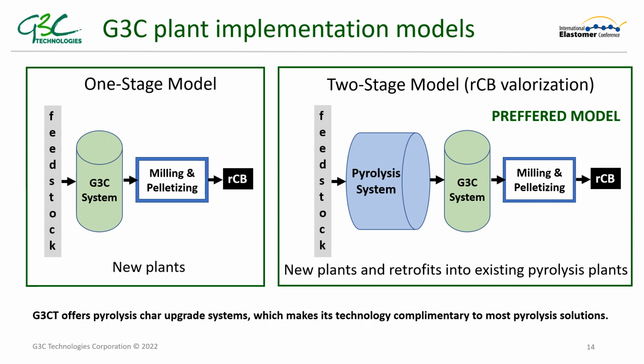Second is that the capacity of the G3C system needs to be much less than in the case of the one-stage model, because the input into the G3C system would be char, representing only 40 to 45% of the feedstock. And the third advantage is that the pyrolysis system produces some extra gas, which it does not use. So this extra gas goes into the G3C system for heating purposes, and therefore the operational cost for the G3C system is much lower due to this extra gas coming from pyrolysis. So this is our preferred model, the two-stage model.